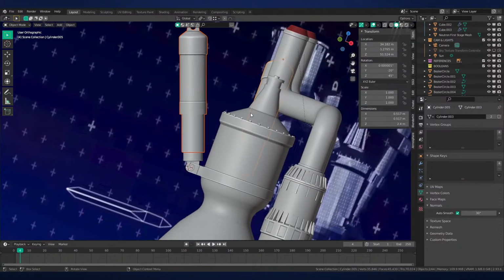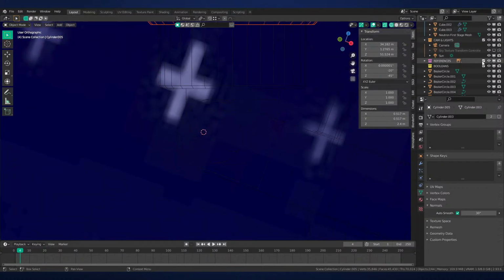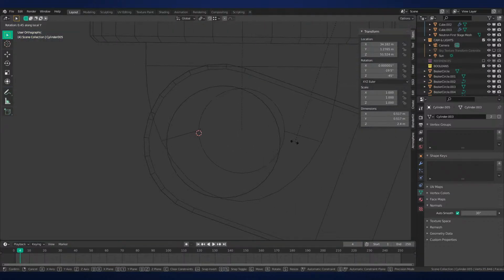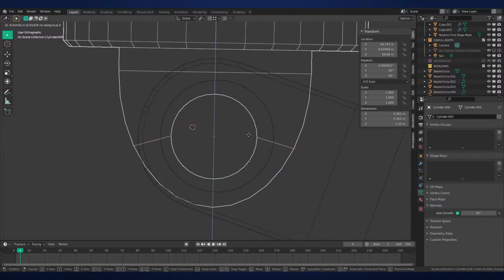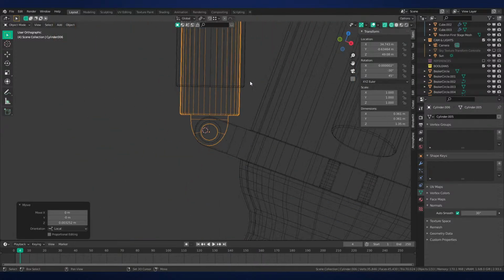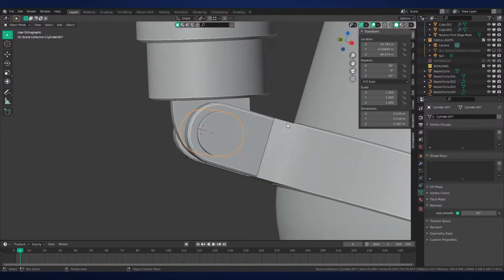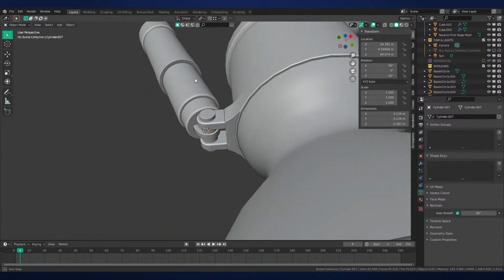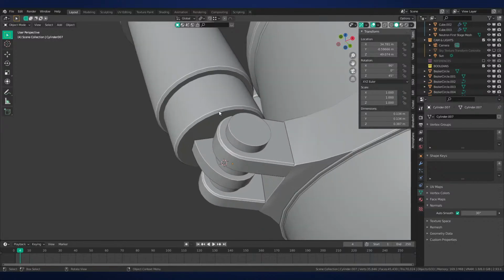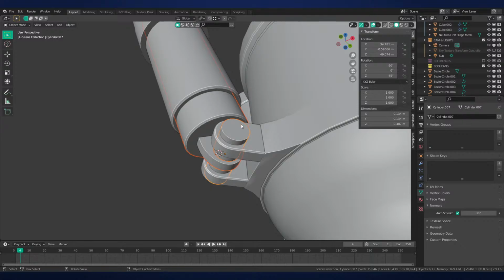I should also grab the other one. Rotate them on their individual origins, and this is very hard to see. Line this up with this, and then push this one down until it matches this one as best as possible. Not very easy. That's good. That's fine. What I'm actually gonna end up doing is parenting this to this. So it doesn't really matter. Okay, fine.